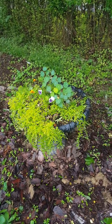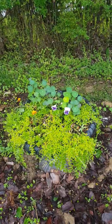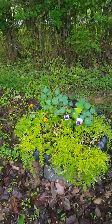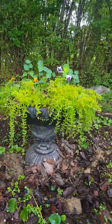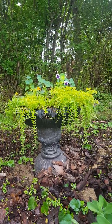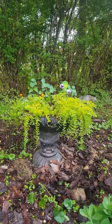Sedum in this planter. Nasturtiums. Petunias and marigolds. This is just a base of an old fountain that once was.